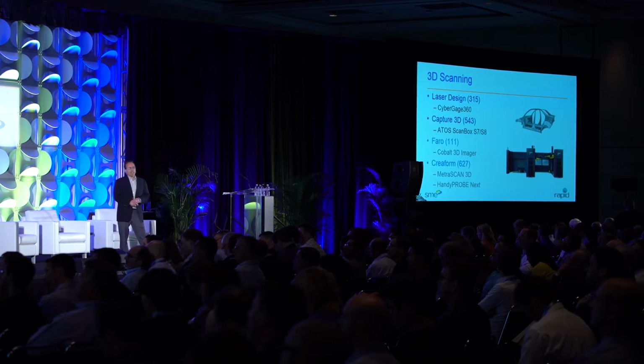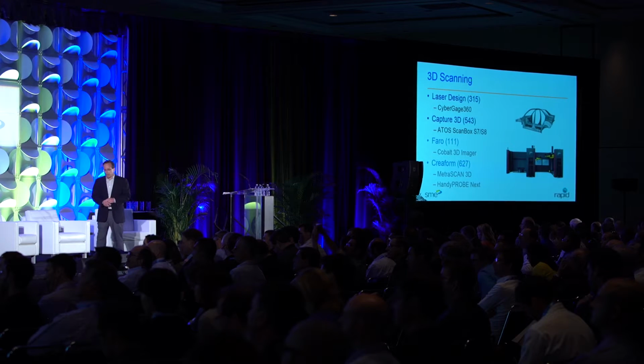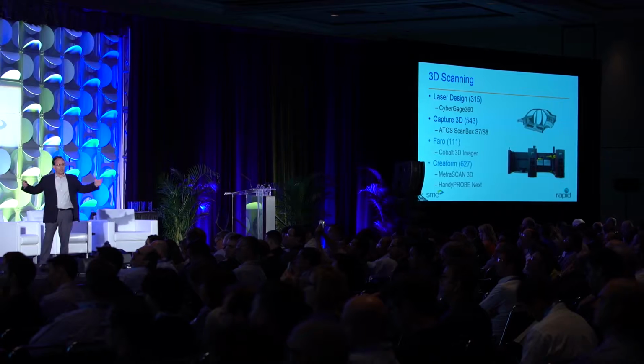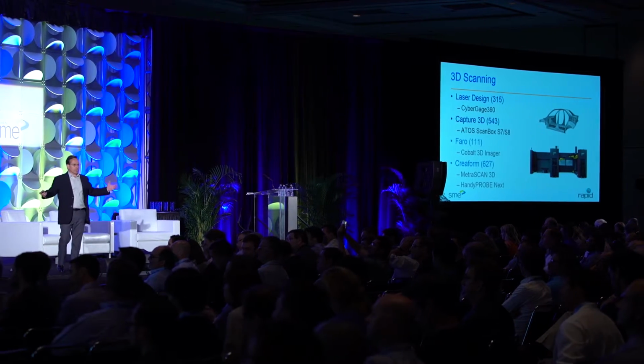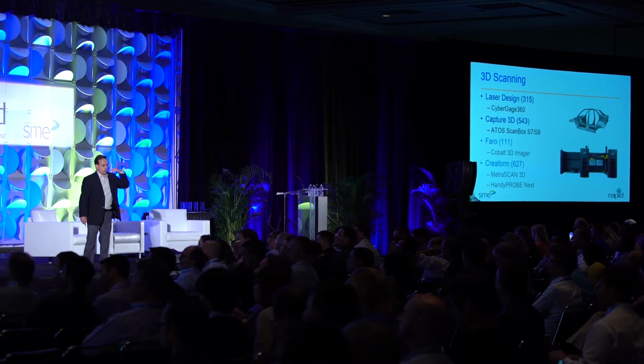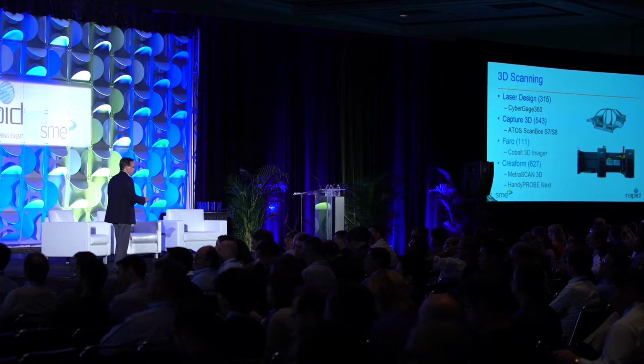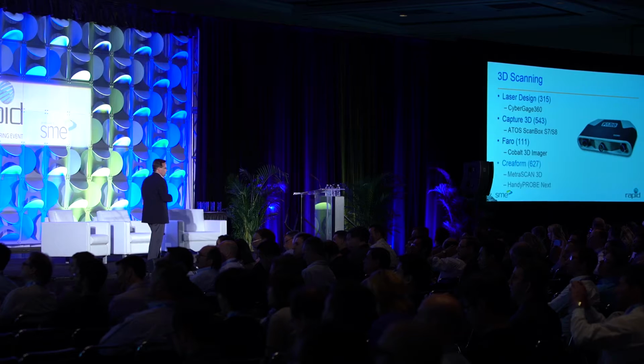Capture 3D came out with a big system called ScanBox Series 7 and Series 8. I got a picture of a car body there because it's capable of doing parts that large. Multi-axis motion, vertical rails, horizontal rails, rotary tables and all that, so they can get the inside and outside of that car interior.